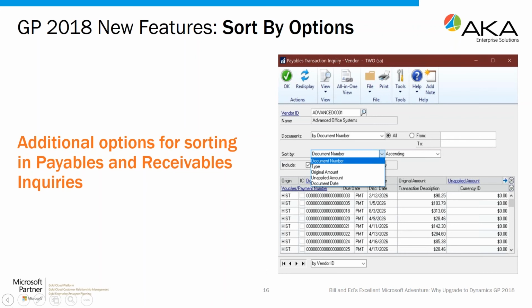For those of you who use the inquiry screens, you know that you can sort by date, by number, by type, but now you can sort by amount, original amount, and you can also sort by unapplied amount. The other thing you can do is sort the date or any of these other options either ascending or descending.